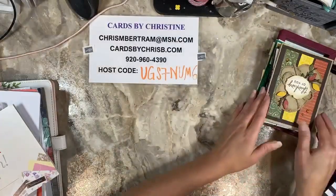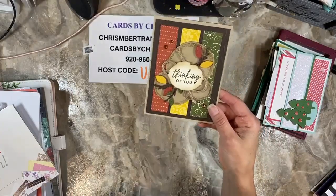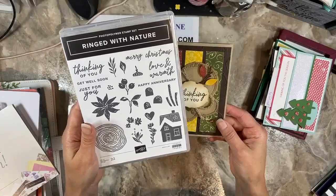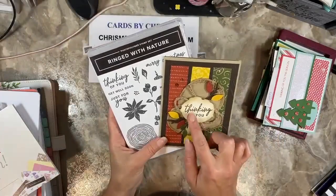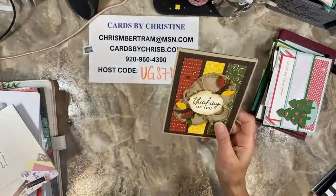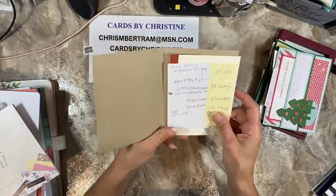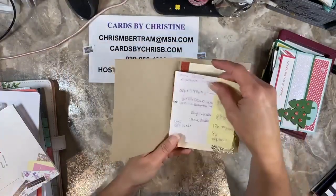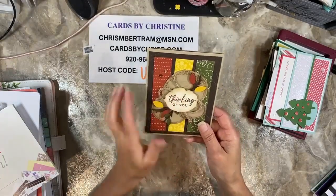All right, and then this one is Ringed with Nature. In case you're curious, it looks like this, and this one is a hybrid. It has dies and an embossing folder that go with it, and all we did from this one is use Thinking of You, actually. So another card where you can make it exactly like the sample without having to have the stamps. We did use the little tree ring thing here in the middle. It's more of that metallic paper, and then use a little sponging around the edges.